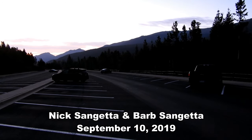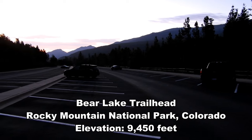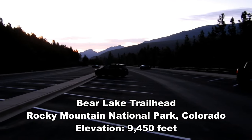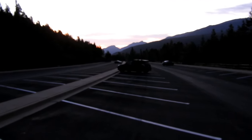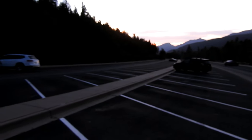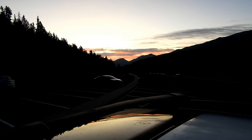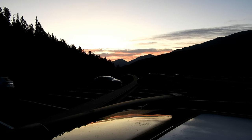Good morning. We're here at the Bear Lake Trailhead in Rocky Mountain National Park, and it's about 6:20 in the morning. I like when the parking lot looks like this. Look at how empty it is. And this is going to be the first hike with the new Nikon B700.